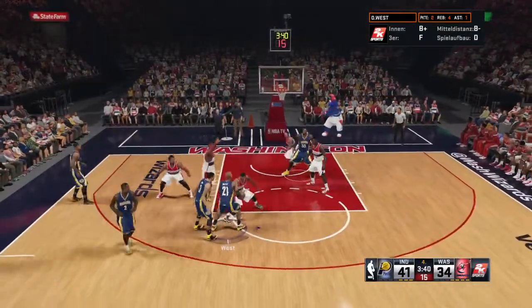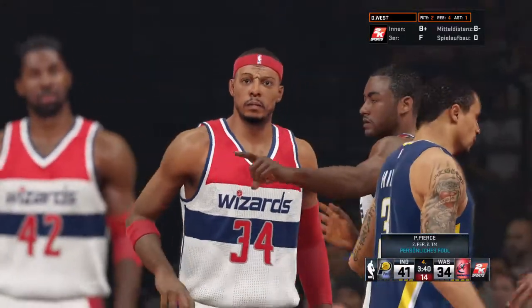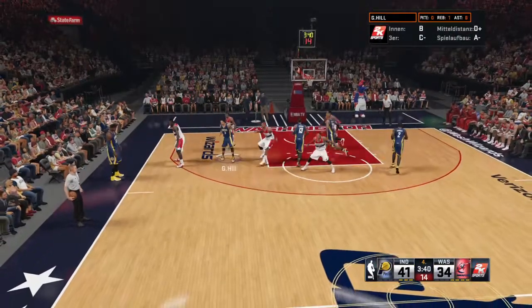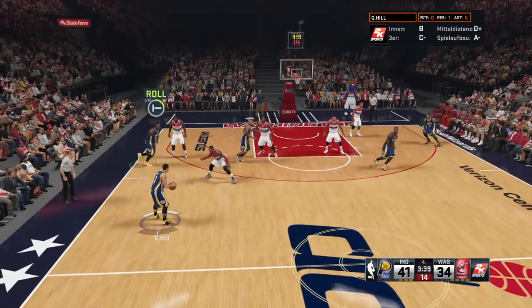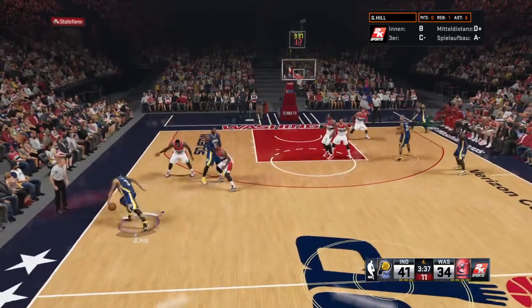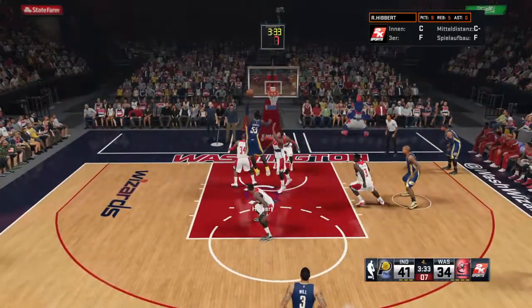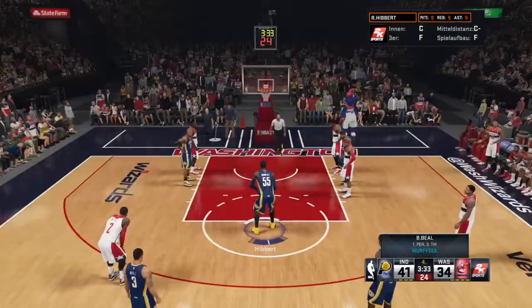Hill dishes to West, and the foul on Paul Pierce. Just under 2.5 minutes gone here in the final quarter. Hill passes to Hibbert. And there's the whistle. Fouled hard on the shot. He'll go to the line.